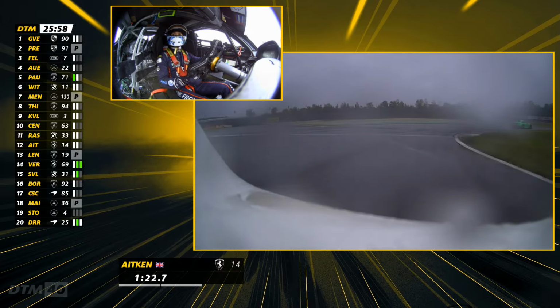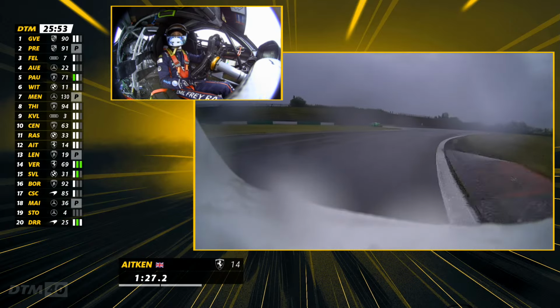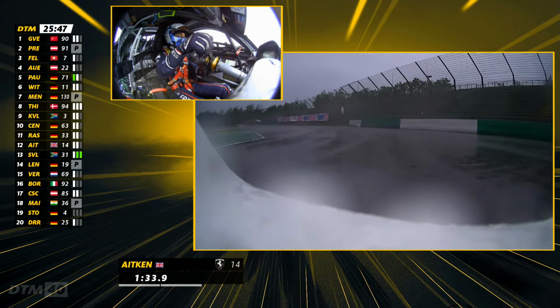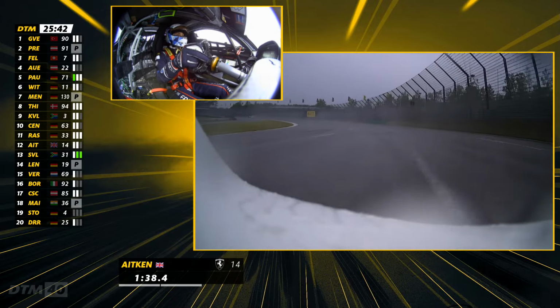But yes, Max Powell, he wants to impress. He loves this circuit, as you say already. It's just down the road. He's got lots of guests here this weekend as well, so he'd be quite happy, I think, if these conditions remained for the rest of the weekend. Pleased to say I don't think they will, but he wouldn't mind if they were.